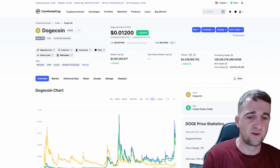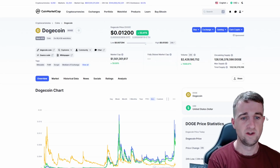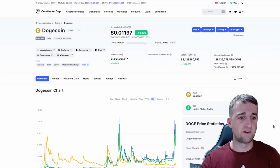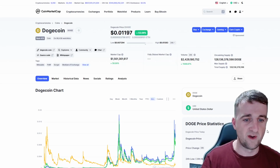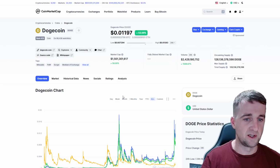Just one fun fact for you to know, the actual inventor of Dogecoin never gave himself an allocation and just made it as a joke. And it has nothing to do with the project now, so he must be spitting feathers every day. We have a market cap today of $1.5 billion.